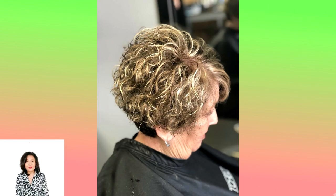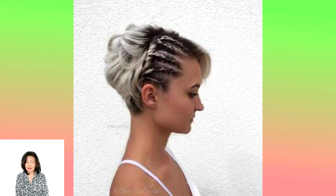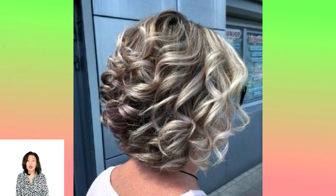Bob. Bob is still the most popular of the trendy haircuts. A whole bouquet of perfect bobs was offered this season. For many years, bob has not lost popularity among girls and women of all ages. Constantly changing and improving, it looks spectacular on any length of hair and fits almost all face shapes.